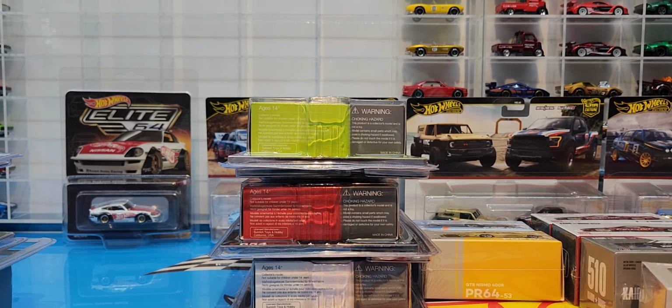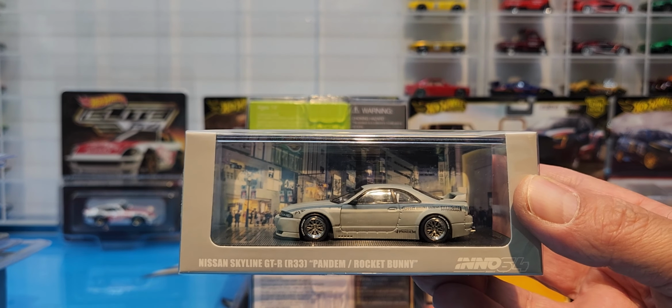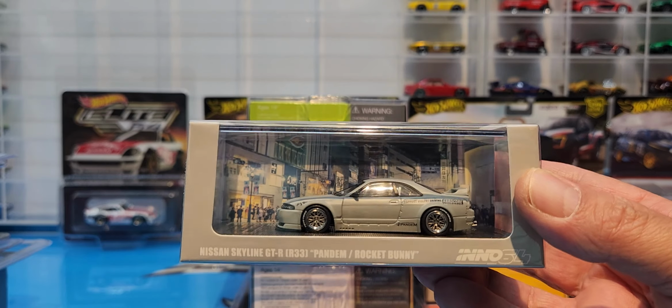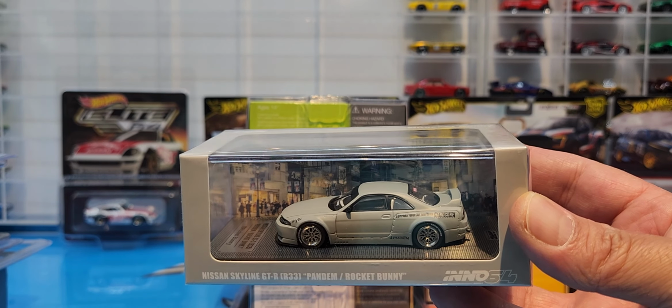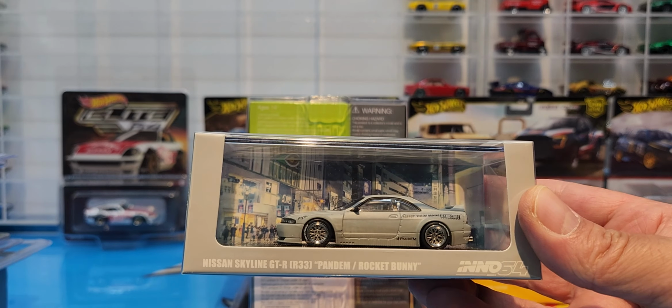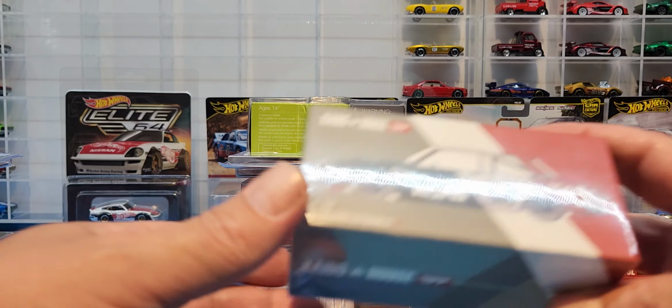Starting with this video, which will probably be this mixed batch that I have here, okay? I've got this Inno64 Pandem R33 Rocket Bunny in beautiful matte gray. This is from Inno64. Really stoked about checking this guy out. The color looks phenomenal.